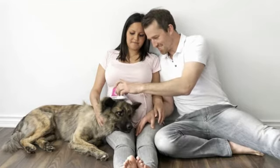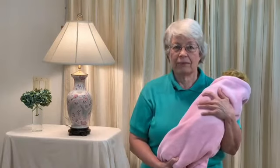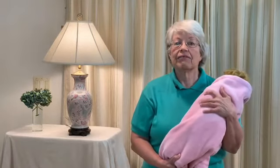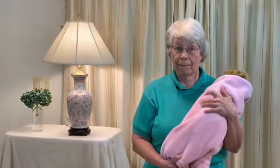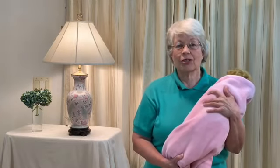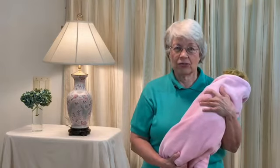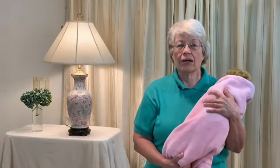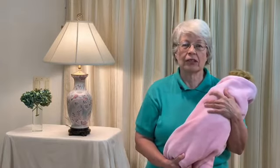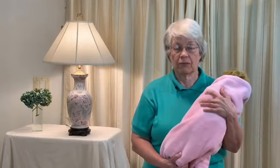Now it's time to bring the baby into the house. You're in the car, you're holding the baby. First thing, give the baby to someone else in the car, and you go inside and say hello to your dog. Sit in the chair. If you are having trouble walking, let your dog come over, love them, cuddle them, tell them how wonderful they are. They missed you. You were away. You were in the hospital.